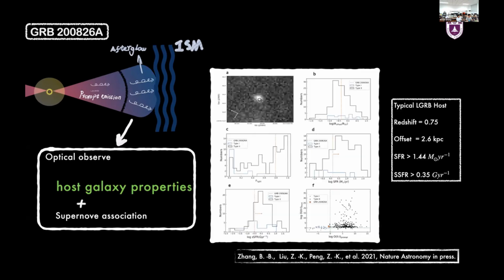And we use the following optical data from the GTC telescope. We can see it's close to the host center with an offset of 2.6, and a relatively large star formation rate and specific star formation rate. The distribution of these properties shows it shall belong to the type 2 group.